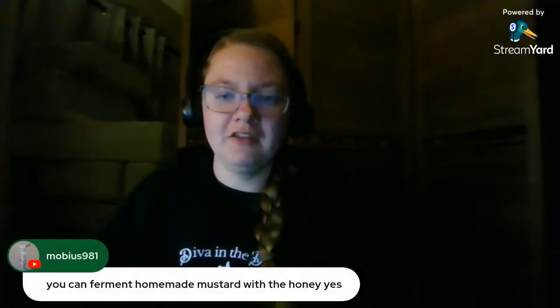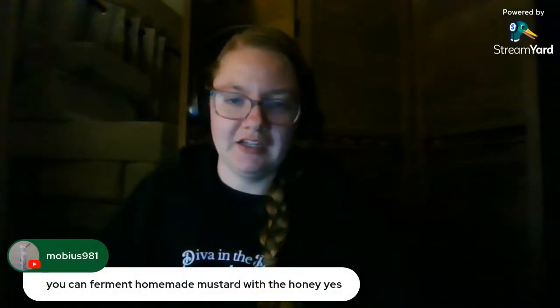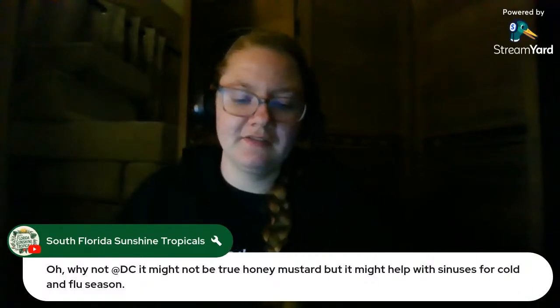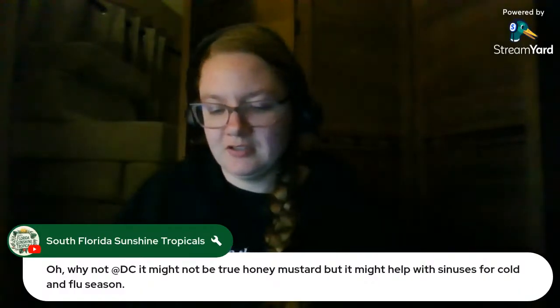Florida has its own mustard too? Yeah, you're thinking of honey mustard. Okay. Mobius says you can ferment the homemade mustard with the honey. Yes. DCB says they must grind the mustard and blend in honey. Carol says, okay, no. Says, oh, why not? DCB says it might not be true honey mustard, but it might help with the sinuses for cold and flu season. Honey mustard is one of my favorite salad dressings or dipping sauces for chicken.